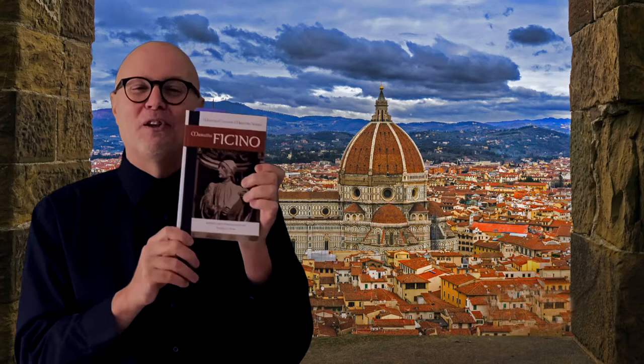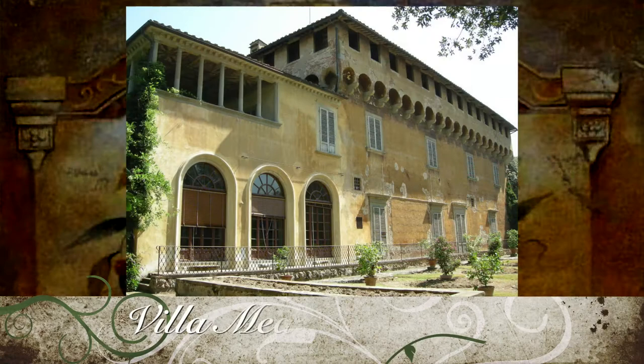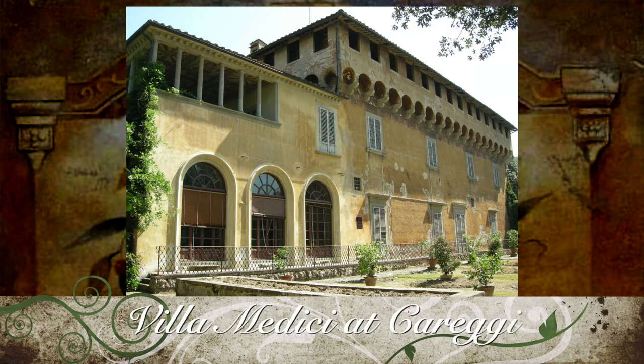Well, in any case, he created something called the Florentine Academy, and that was modeled after Plato's Academy. So Ficino was very influenced by Plato and, of course, by the Corpus Hermeticum. And through that academy, a lot of amazing Italian scholars came out of it. One of them was another one of my favorite scholars, Giovanni Pico della Mirandola.